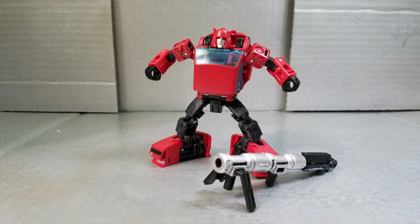A banger figure that if you haven't, you need to get your hands on. This guy's awesomely fun to pose and display. Honestly, what are you waiting for?